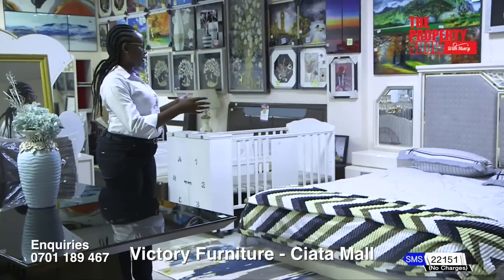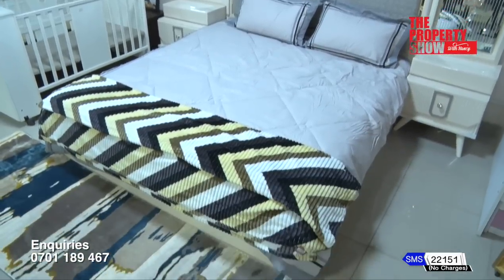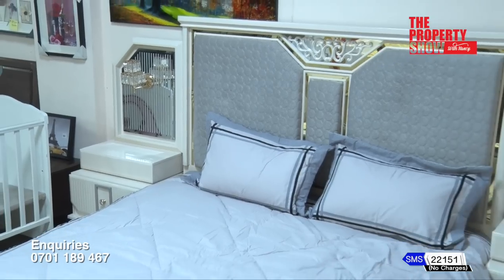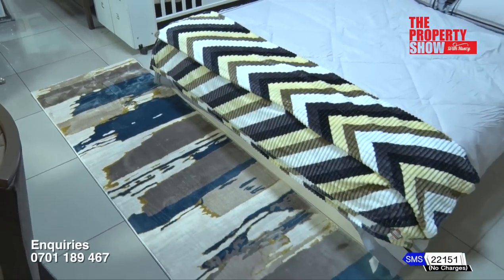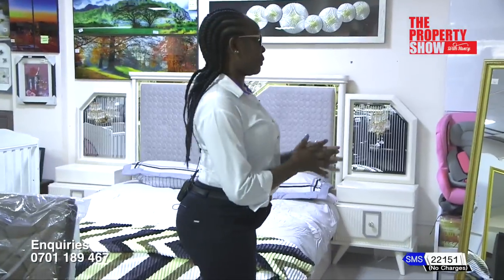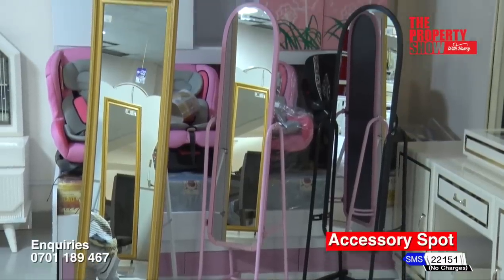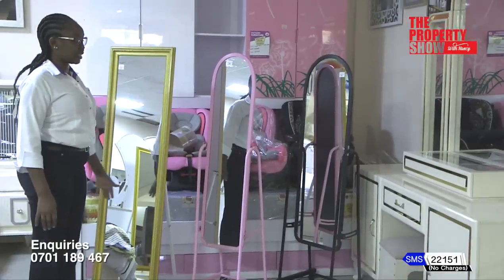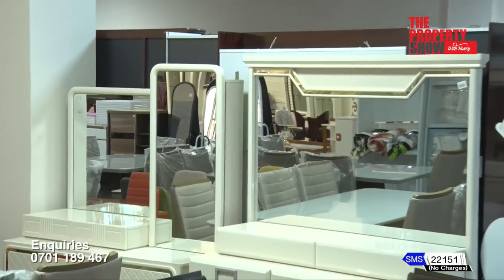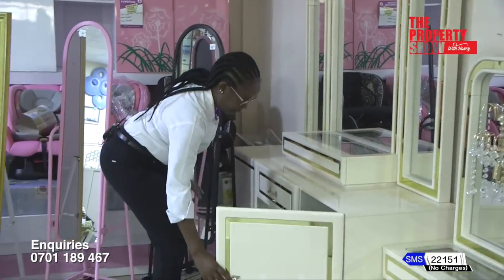We have this bed. It's a king size. It comes inclusive of everything, like the sides and the lighting. It comes with the pillowcases. The pillows are sold separately. We have the throw blanket and the nice carpet. We have dressing mirrors and dressing tables. Dressing mirrors are these movable ones. We have them in different sizes. This is a bigger one and the smaller ones, and they come in different colors. We also do dressing tables. These ones come with cabinets where you can store your stuff.